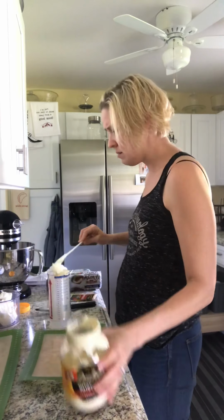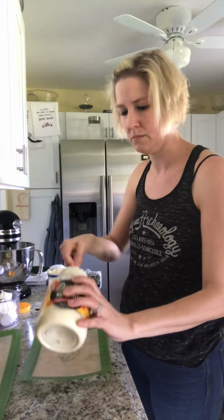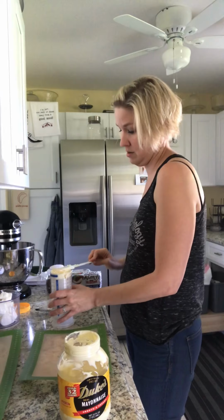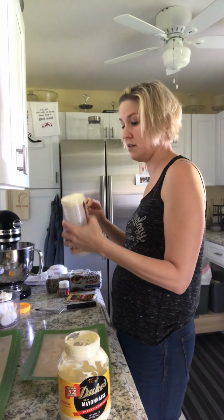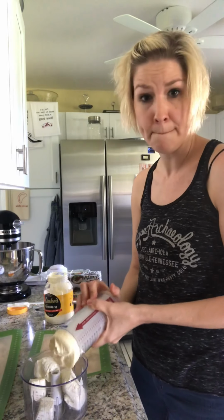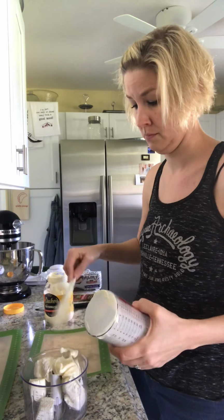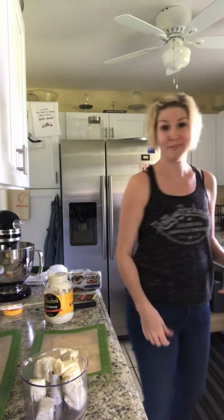And my mayo goes into the Measure All. Of course I sing while I cook. That goes in there. It's all filled. There's my 1/4 cup. And then, boop, out it comes. And then you're done. And then that gets tossed into the dishwasher.